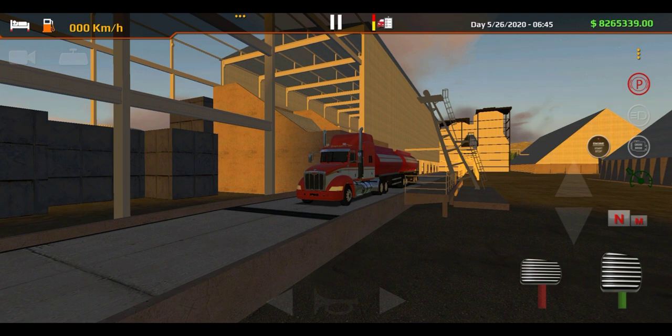Ladies and gentlemen, welcome back to the channel, and this time we are taking up the Peterbilt 386. And the sound of this truck is modified by yours truly, Virtual Trucker. And for me, at least, this is the best sound that I have produced ever since.